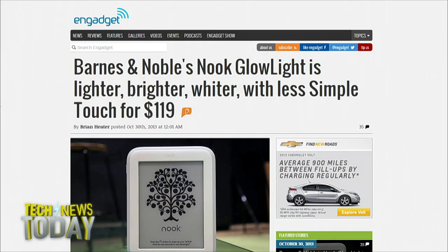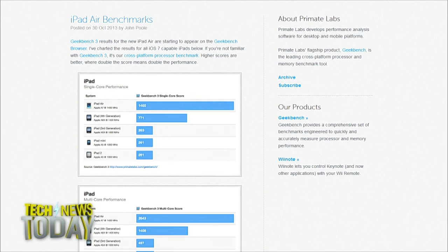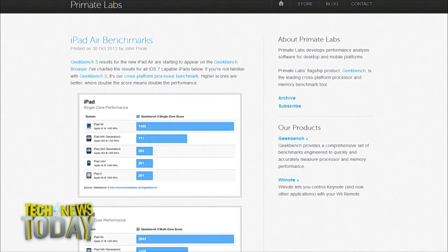Of course, the embargo has lifted on the review units that many reporters have, and everybody got to write their stuff. I think what's going on over at Primate Labs was the most interesting to me. John Poole over at Primate Labs did a bunch of benchmarks and wrote up some stuff. One of the curious things is that the iPad Air has that A7 processor, which is also running in the 5S, but it is running at 1.4 gigahertz, which is faster than the 5S's A7 as well.